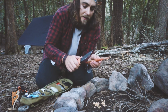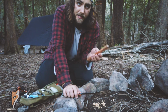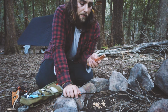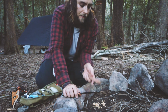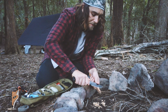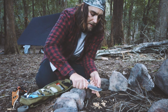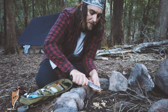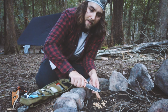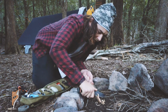This is some fat wood I got here, and it's pine that's got a really high resin content, and the resin is flammable. So I'm just shaving off small little strips or little curls, and if that takes a spark, it should hold a flame for long enough for me to get a fire happening.